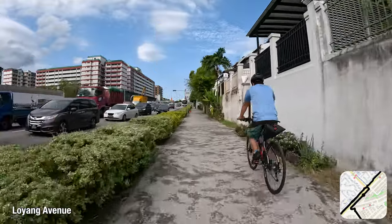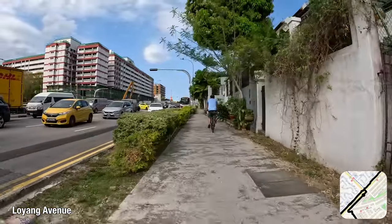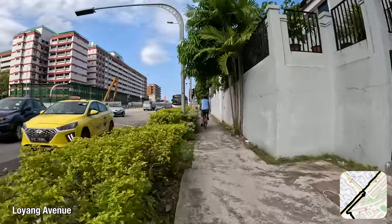Will the viaduct fix traffic, or induce more of it and make it even worse? Viewers watching this in 2029, do let me know in the comment section below.